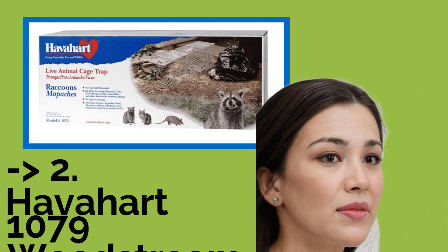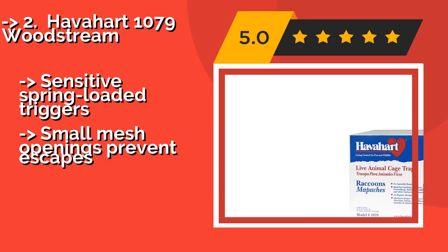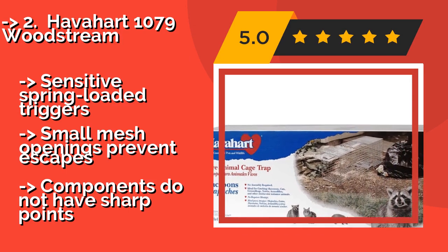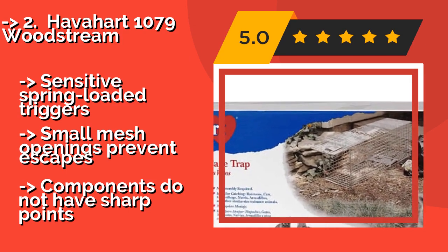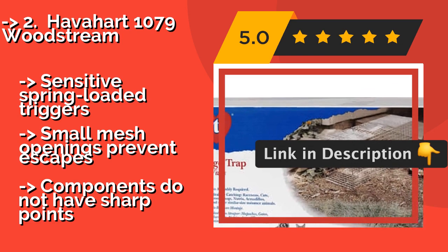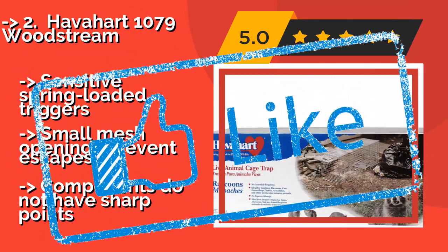According to reviews, the second best product is Havhart 1079 Woodstream. The Havhart 1079 Woodstream, about $47, is constructed of sturdy, rust-resistant wire mesh that gives it maximum corrosion resistance even if left in harsh conditions for extended periods of time. The trigger rod is located on the outside so the animals inside can't damage it. Sensitive spring-loaded triggers. Small mesh openings prevent escapes, but components do not have sharp points.